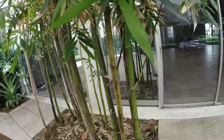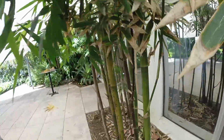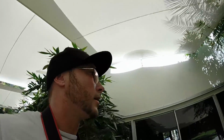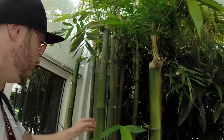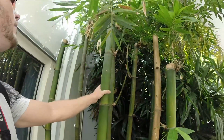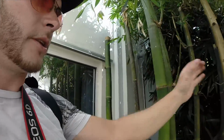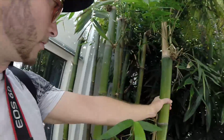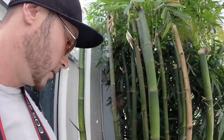So this is it. This is what realism is all about, to have that variety of color. Definitely gonna put something like this along my fence. Here we got some bigger bamboos. Those probably would get pretty tall, pretty thick. So I'd say maybe an inch in diameter.